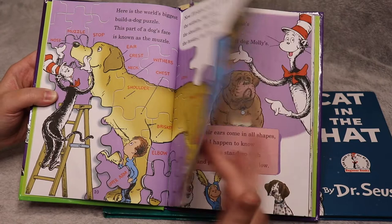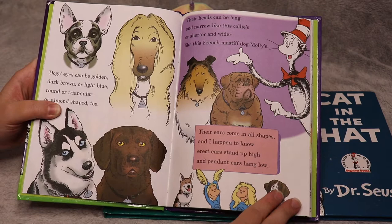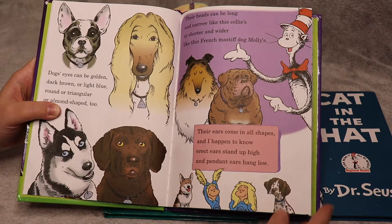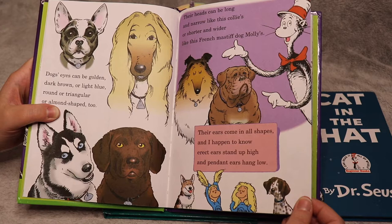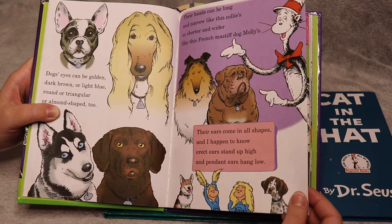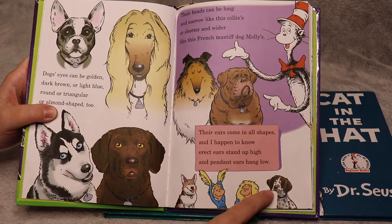Dogs' eyes can be golden, dark brown, or light blue, round or triangular, or almond-shaped, too. Their heads can be long and narrow like this collie's, or shorter and wider like this French Mastiff dog, Molly's. Their ears come in all shapes, and I happen to know erect ears stand up high and pendant ears hang low, like this. His ears are up high. And their ears are down low.